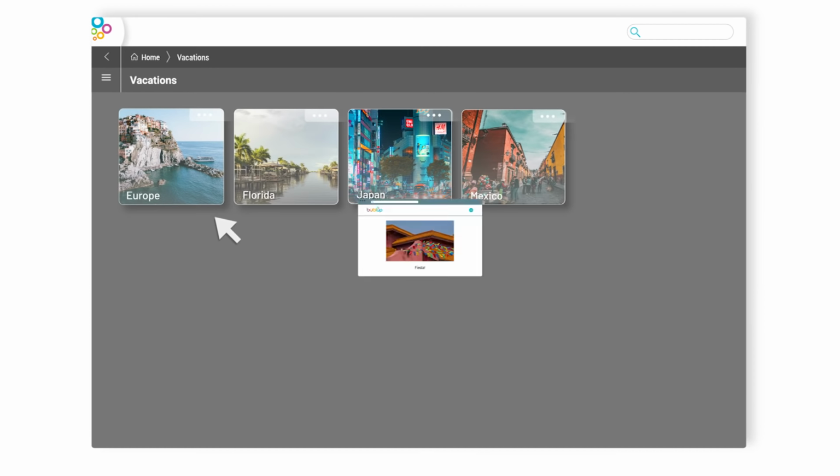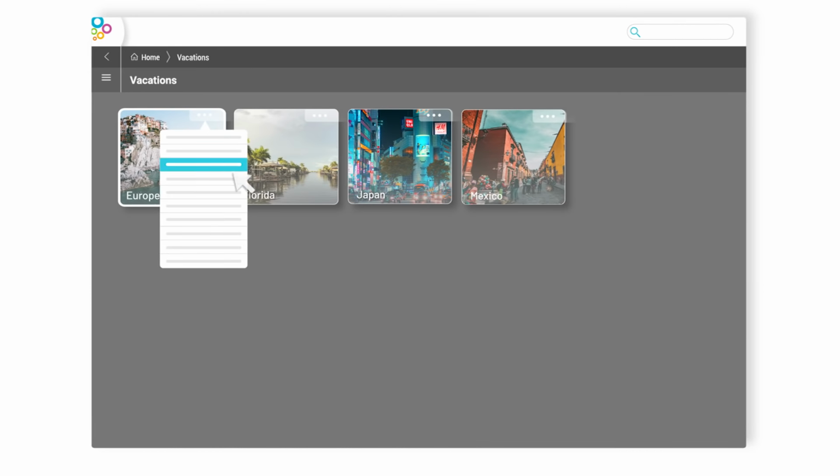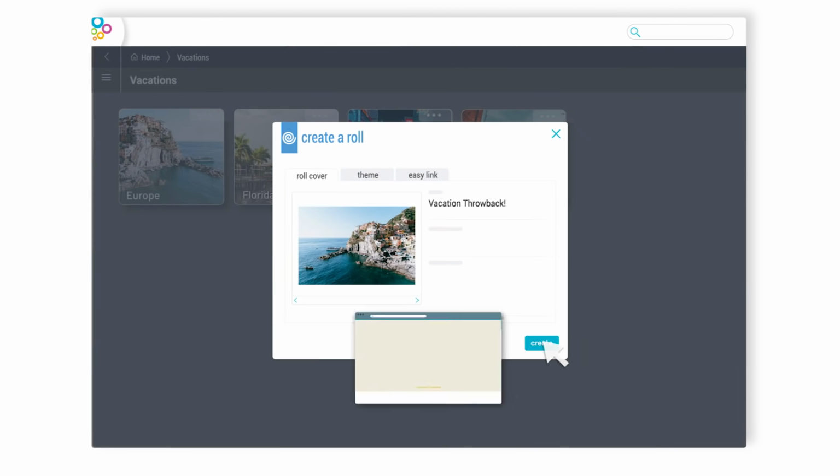If you really want to impress people, you can group multiple items together and transform them into a beautiful roll.